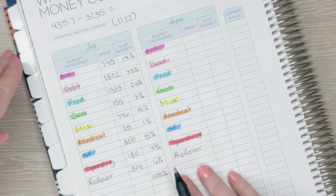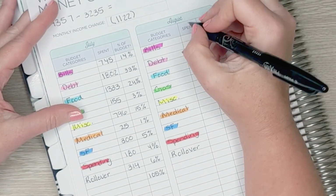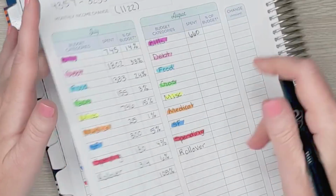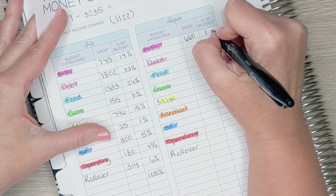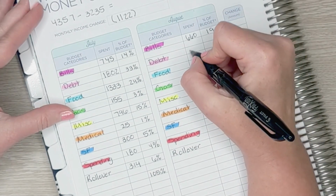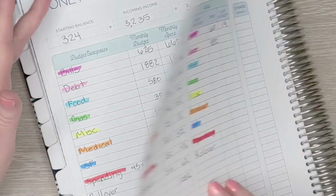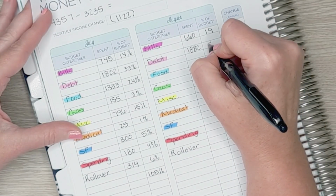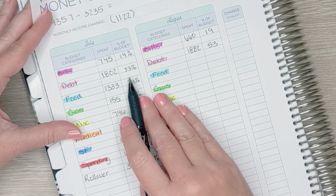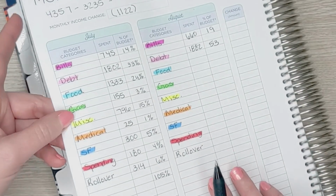For bills, we spent $660, which was 19% of our budget. For debt, we spent $1,882, which was 53% of our budget. Wow. Interesting. Last month we spent 33% of our budget on our debt. This time we did 53% to debt.